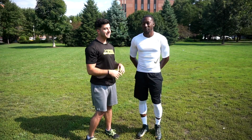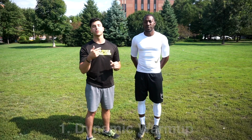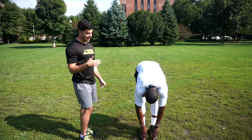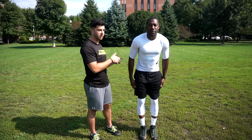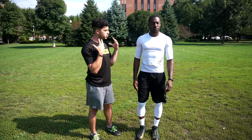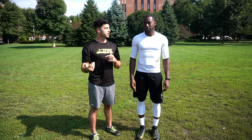Cool. So the first phase is the dynamic warm-up. This is important because you need to be warming up your muscles. If you're doing static stretching where you're just touching your toes, this is actually stretching your muscles out and cooling you down. You do not do this type of stretching before your practice, game, or training session, because you want to heat up the muscles. So we're going to show you a couple stretches that you should be doing to heat up your muscles.